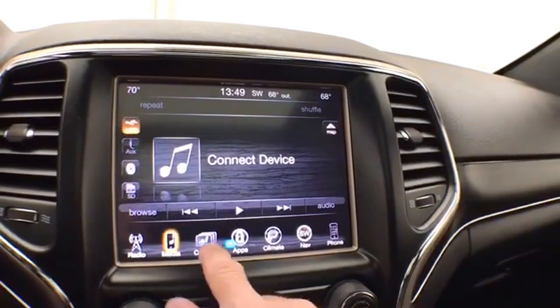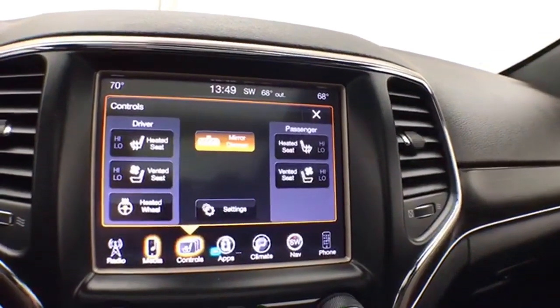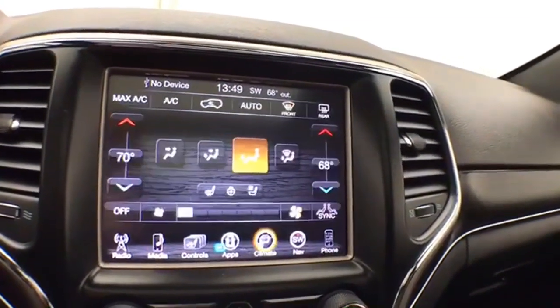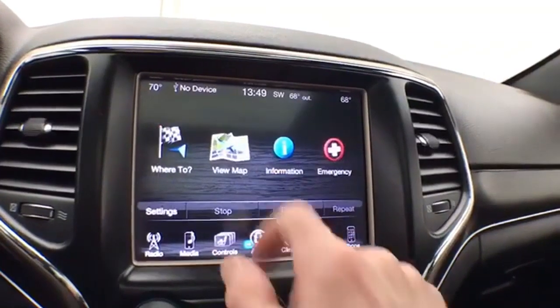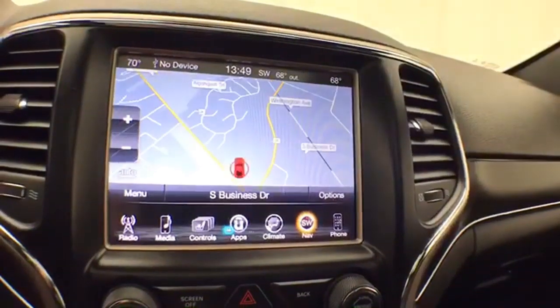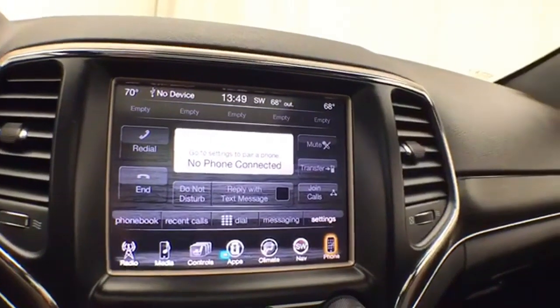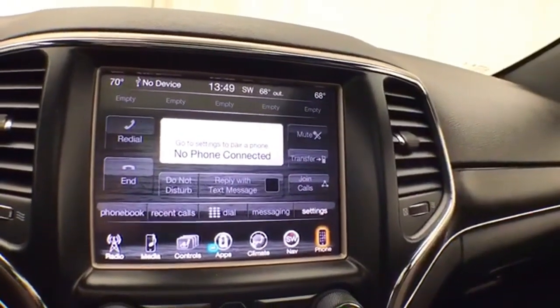You can connect various media devices, heated seats, heated steering wheel, as well as cooled front seats. Keep you comfortable no matter what time of year. And dual zone temperature control. Navigation. Bluetooth connectivity for hands-free phone use or to connect other Bluetooth-enabled devices. Great for wireless music streaming.